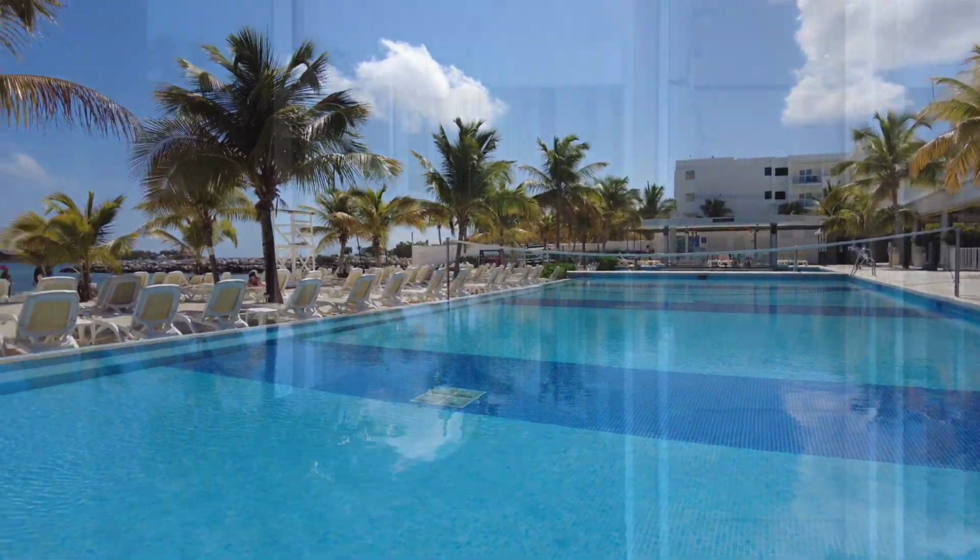The Palace was very nice as well. The Palace is just always a little bit more chill. At the Riu Reggae, you're going to have some music playing, a little bit of noise going on in the daytime. But the Palace is a little more chilled, a little more laid back, a little more quiet.